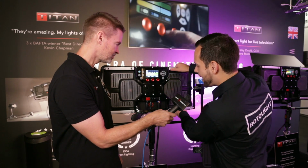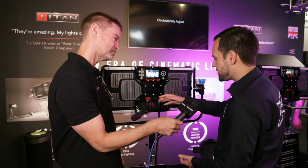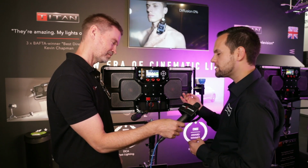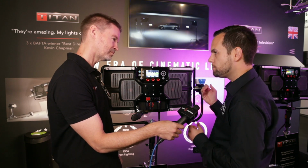So even everything from the handles to when you take it off, it's got a foot so you could underlight something, or just making sure the cables aren't getting damaged. It's completely engineered in the UK, manufactured, so the plastics, the electronics. We're using the same production line as Boeing and Airbus, so it's aerospace standard product.